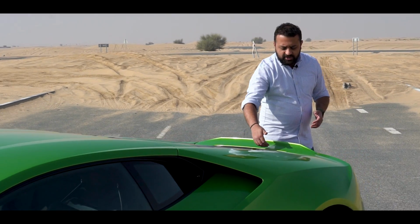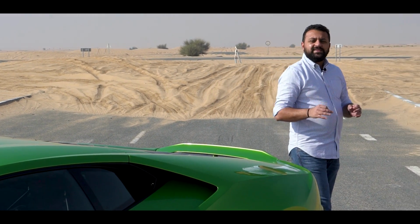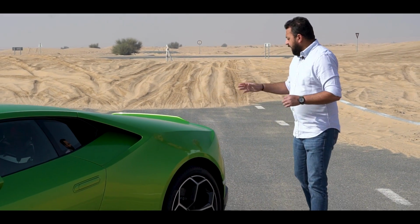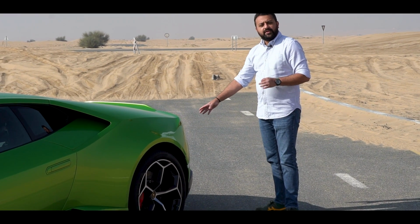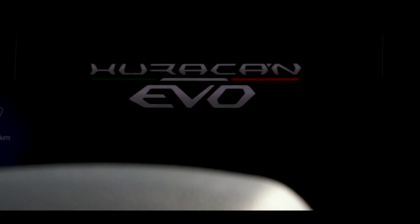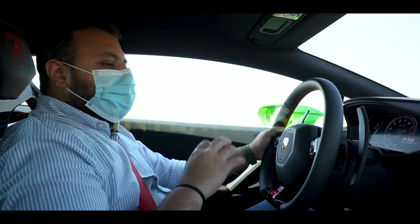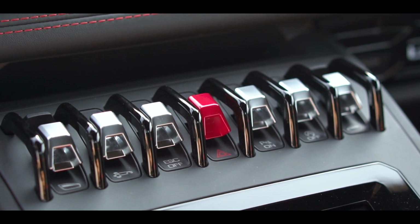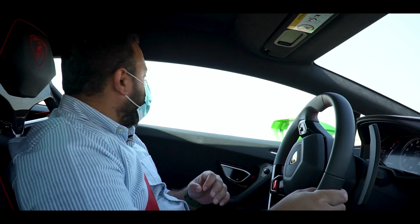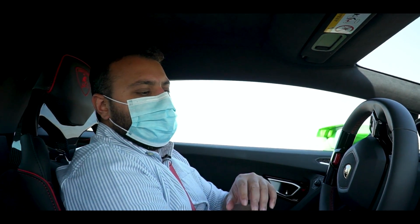It's got a new ducktail spoiler over here so that the air is channeled more smoothly, making it 7 times more aerodynamic than the previous versions. It also has the new integrated exhaust system taken from the Performante. Coming to the interiors of the Huracan Evo, Lamborghini has done a decent job. I love the aircraft style switch gear, which adds to the drama of owning a Lamborghini, and drama is what this car is all about.